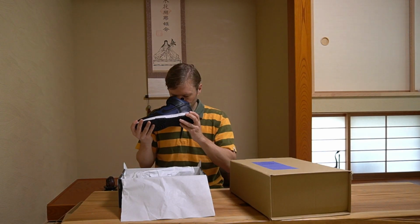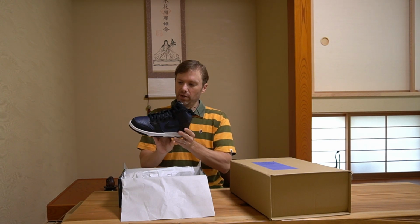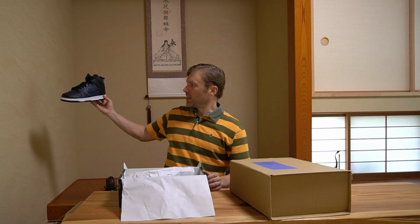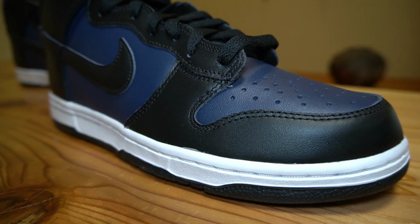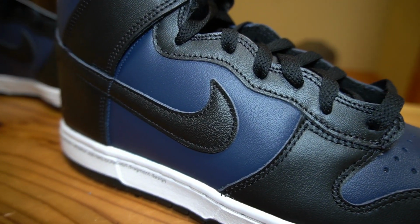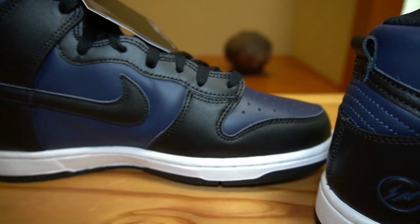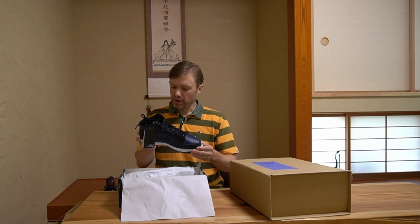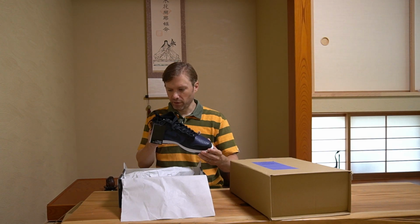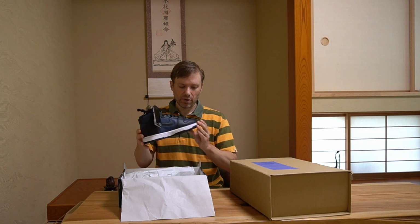All right. Smells right. These are pretty nice. I have to say though that I feel like from far away you're not going to be able to tell that it's not almost a pure black shoe, because that blue is so dark. Got the Fragment lettering, numbering kind of code on the outsole here, and quality control seems not so bad on this shoe.